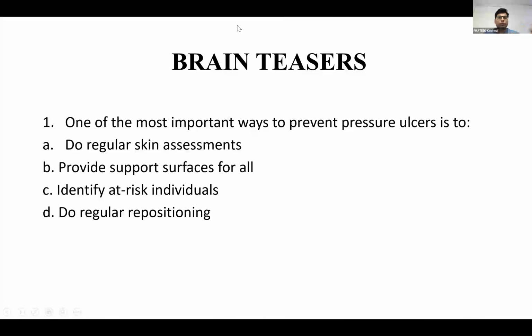One of the most important ways to prevent a pressure ulcer is to do a regular skin assessment, provide support surfaces for all, identify at-risk individuals, or do regular repositioning. But which is the most important way to prevent pressure ulcer? You can answer in the chat box. These are all important, but which one is the most important, sir is asking. I have initiated the chat, so if someone can answer this.